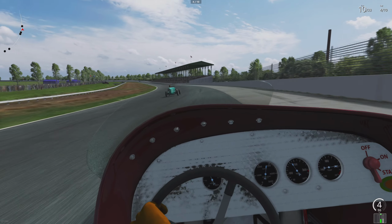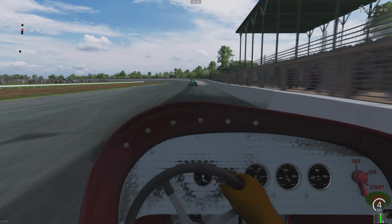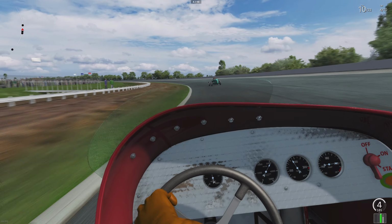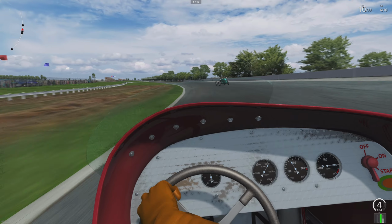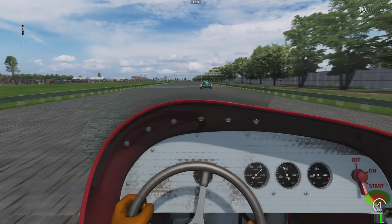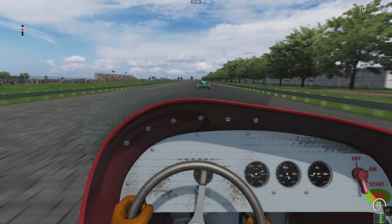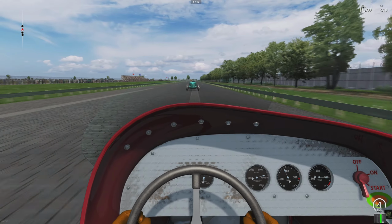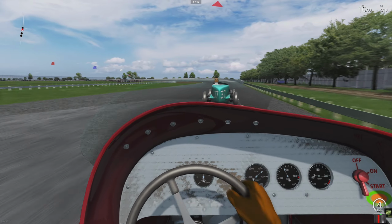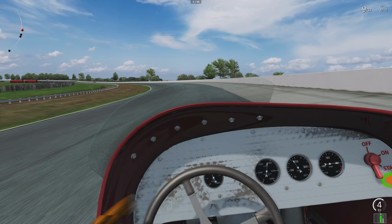Turn 1 is a lot more runoff than with turn 3, so you can send it in a bit deeper, carry more speed. Good exit. Alrighty here. Still showing in 10th. I'm not sure if it was a timing error or what, but we're like 9th, 10th, somewhere there. Oh, come on. Up the inside. Cross. There we go.